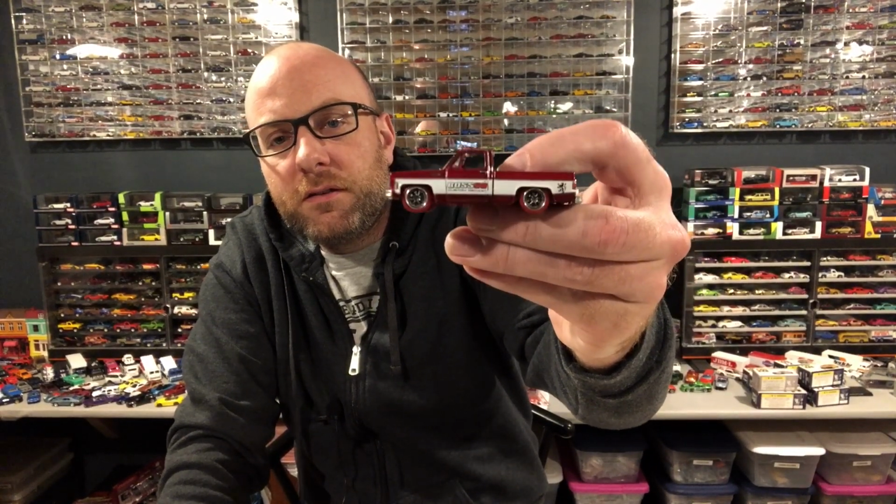But then I got a second chance offer on it from the seller for $15. And I'm like, wow, $15 for this Bosco exclusive Ultra Red truck, which is pretty rare. There's not many of these out there.